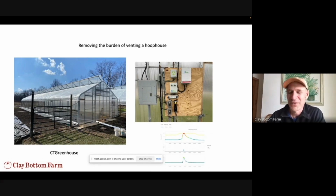And we resolved at our new farm to take care of that problem. And one way we did it was to put peak vent systems in. And I think all new hoop houses and greenhouses should have peak ventilation. Fortunately, they used to not be affordable systems, and now they're more affordable peak vent systems. CT Greenhouse would be one place to go to.